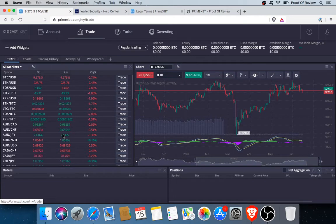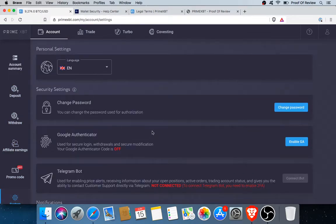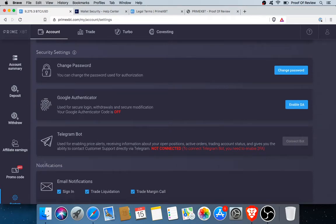One area of improvement we recommend to PrimeXBT is implementing two-factor as mandatory before depositing any funds on the platform. So I can see here, pretty much optional before I'm able to do that. And also for notifications, if you want to include withdrawal request and withdrawal completion to let users know when withdrawals are attempted or occurred on the account.